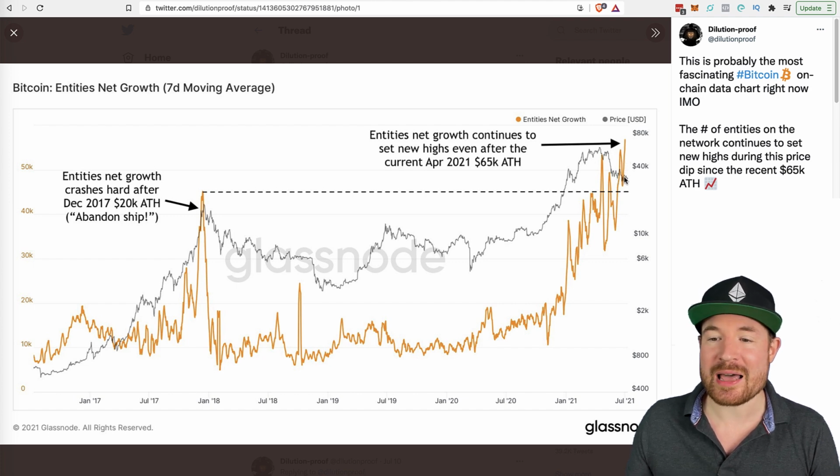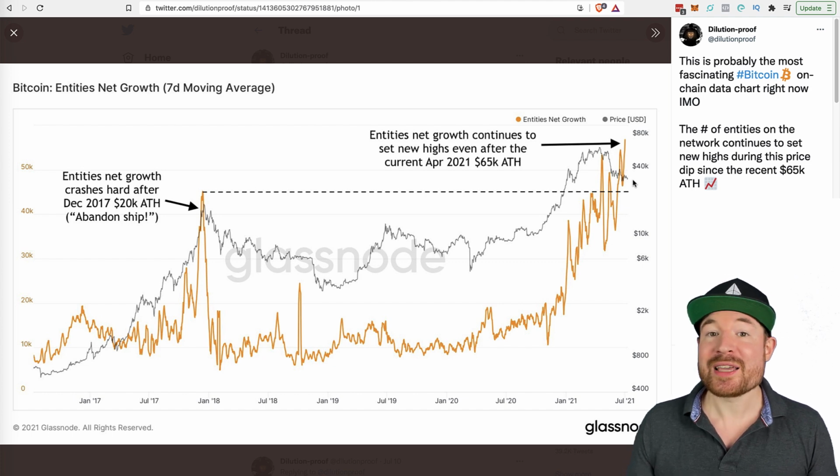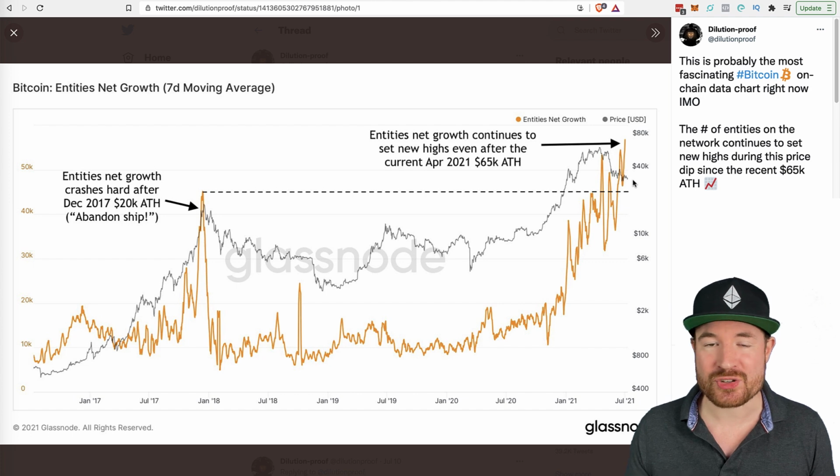So there is no similarity between this previous sell-off being a cycle peak top and the 2017 cycle peak top, based on this, where we had the massive sell-off in entity growth versus a continued growth of entities now during this recent sell-off. So again, guys, this is not financial advice. I can't predict the future. I can't make any guarantees of any sort. So always make your own decisions and manage your risk.